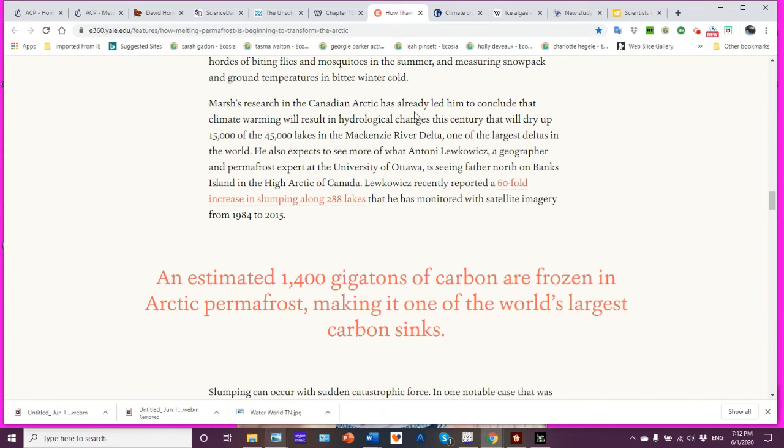So Dr. Marsh's research has already led him to conclude that climate warming will result in hydrological changes this century that will dry up 15,000 of the 45,000 lakes in the Mackenzie River Delta alone. That's one third. It's one of the largest deltas in the world.